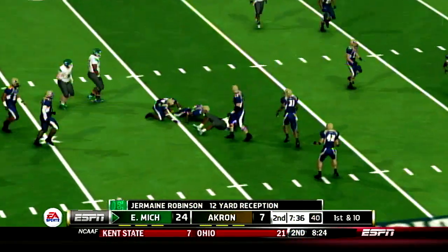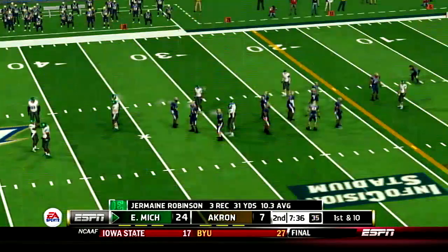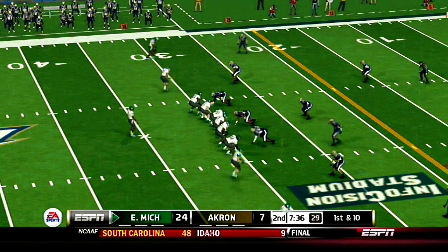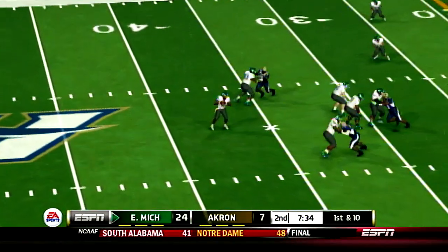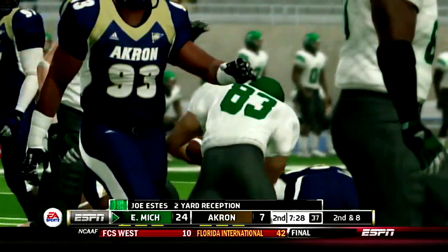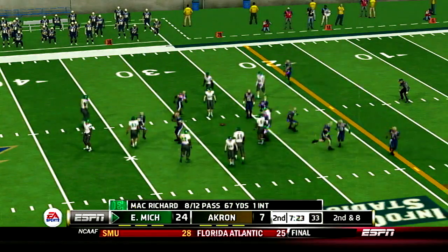They'll bring him down right around the 30. Number 59 on the tackle at the 30-yard line. First down. Three down, three down. Check 59. Mike is 59. Yeah. Mike is 59. And he's tackled at the 28-yard line. That makes it 7 minutes.